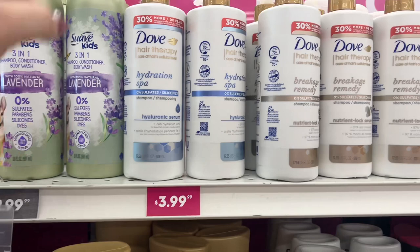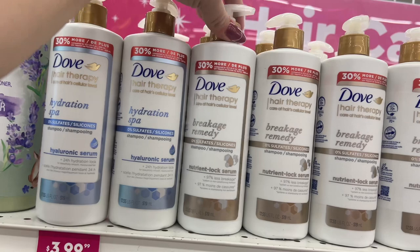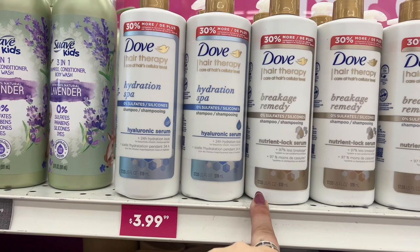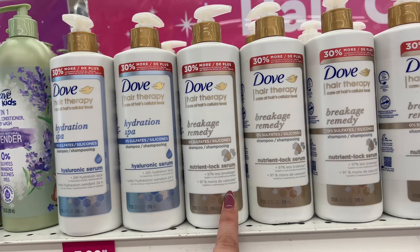They also have, these are new for sure, Hyaluronic Serum, Nutrient Lock Serum, Dove Hair Therapy, Hydration Spa, and Breakage Remedy. You get 17.55 fluid ounces, 24-hour hydration lock, and this has 97% less breakage. Then they have this, it has 0% sulfates.